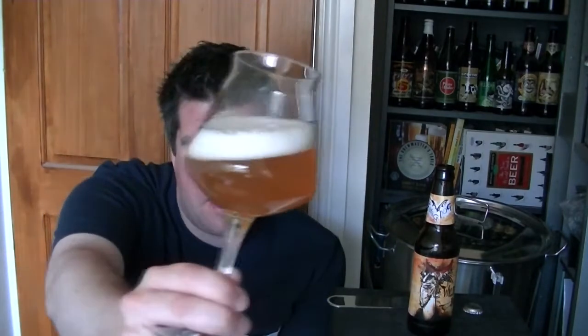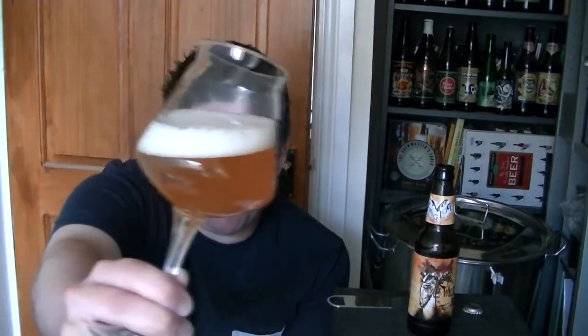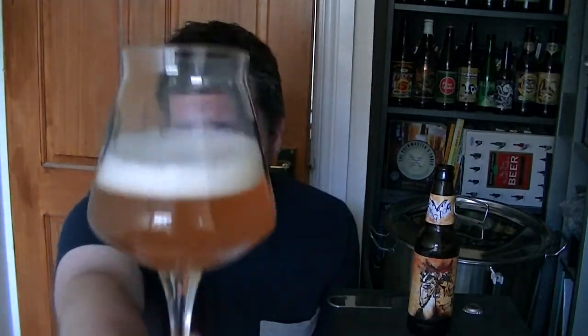The beer in the glass looks like lemon juice. Really, it's a really pale, slightly murky looking beer. A good amount of carbonation stream, very fine bubbles, which I'm told is a good indication of nice, pleasant carbonation. A nice fluffy marshmallow white head there. Let's have a sniff. Oh, lovely.